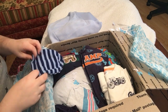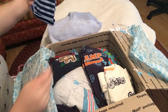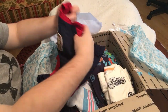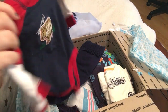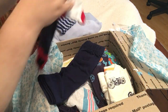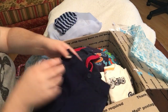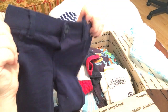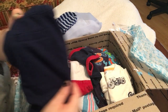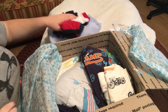Oh, guys, looks like we got this little hat. That is so sweet. Oh, looks like we got an outfit that says Mommy's Little Bear. Ain't that cute, guys? Oh, that is so cute. I know I'm rushing it, guys, and I apologize. And look, guys, it's got these little matching pants. Those are so cute. Thank you, Amanda. Oh, guys, look, they even have the imprints where the pocket goes on the back of the book. Let's continue to keep opening.